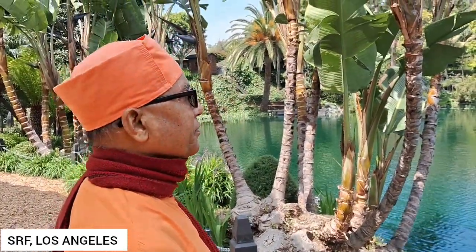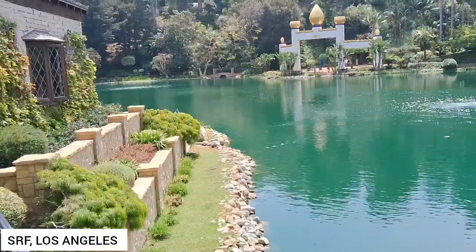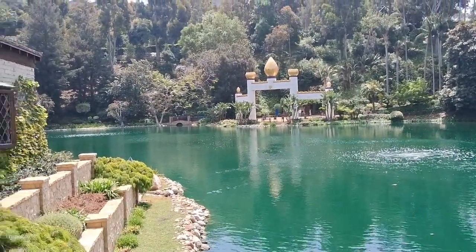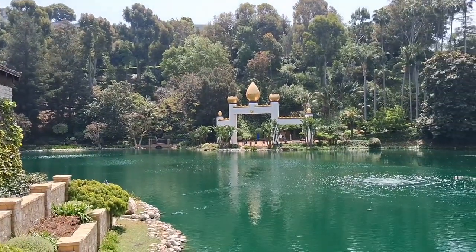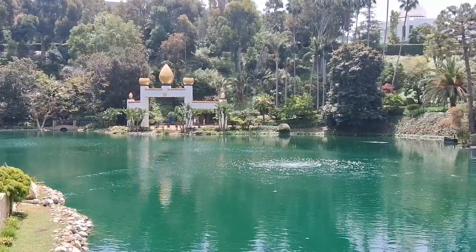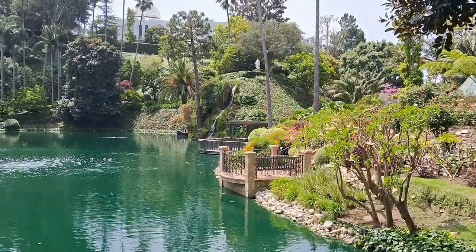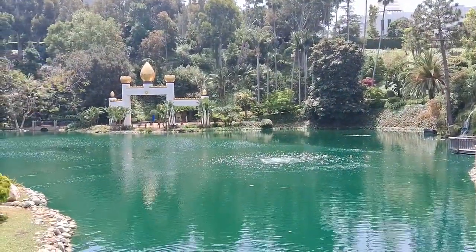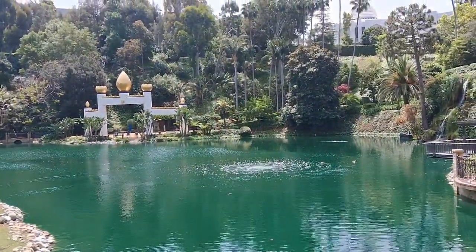So this wonderful campus, in a sense, overlooks the Pacific. The Pacific Ocean is just down there. This chapel is located on the lakefront. You can see the lotuses, the design of the gate. There are wonderful shrubs all around. The Pacific Ocean is just a stone's throw from here. You have to drive about 1 hour from Hollywood to reach this place. This was purchased by Swami Yogananda.